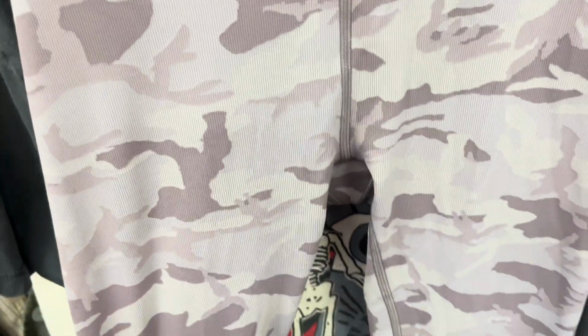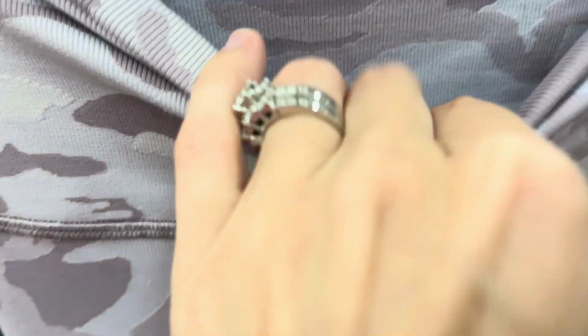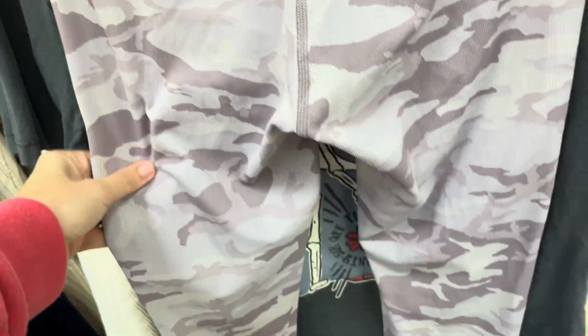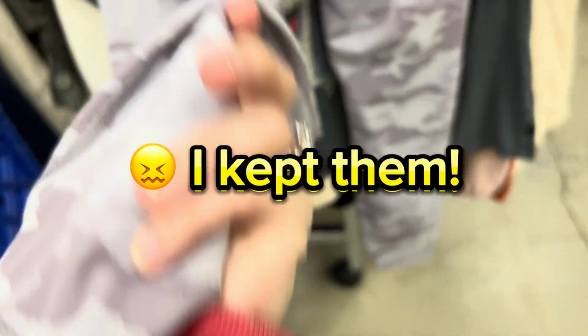Well, I was feeling these and they looked like Lululemon, but where is the Lululemon logo? Oh my goodness. They actually look really tiny. There's the tag. Okay, so they're a size 4. They look smaller than that. There's the logo. Wow, these are in really nice condition. I like the purple camo. We're going to get these.